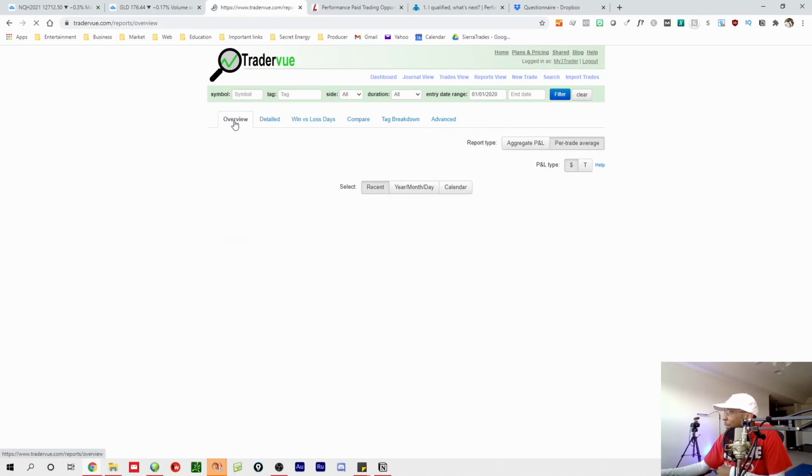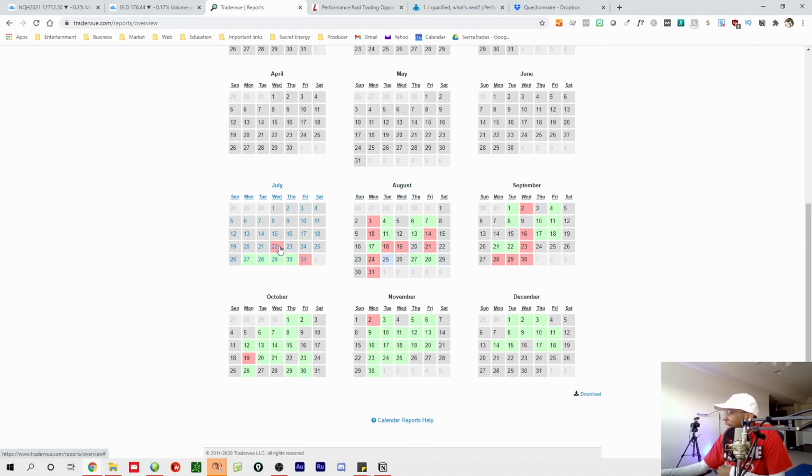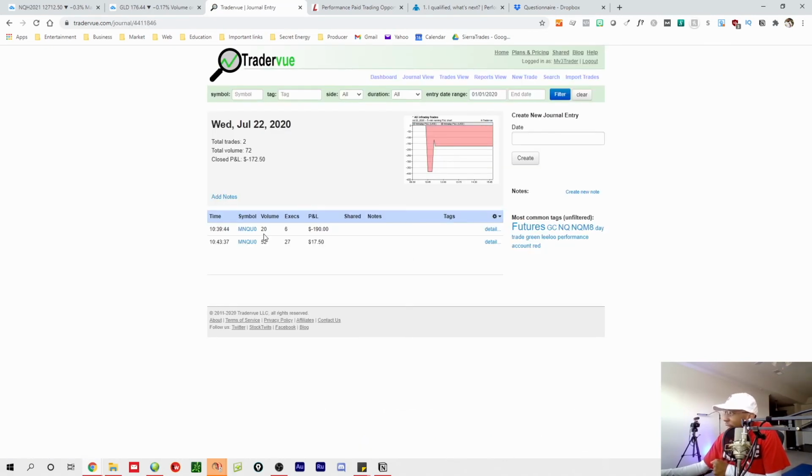Let me go to the calendar view. You can see that I started trading in Leeloo on July 22nd, and I got off to a rough start. With the strategy that I had at the time, or the way that I was executing my strategy at the time, I ended up taking a pretty sizable loss. You can see I lost $191. So I got off on the wrong foot, and the whole first half of my Leeloo journey, I was trying to dig my way out of that hole. But as you can see, if we go back to the calendar.